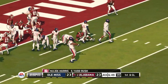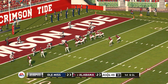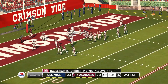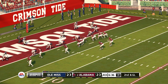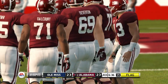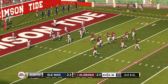Up the middle for a nice gain. And he tackles him hard at the 1-yard line. They try to get a head start there. False start. Just a mental lapse, but it's going to cost him 5 yards. Still second down. From the 6-yard line, it's second down.